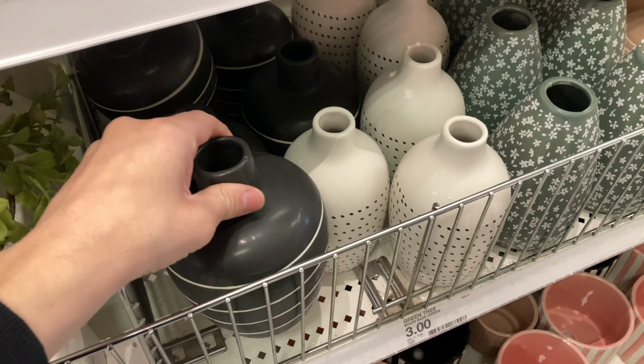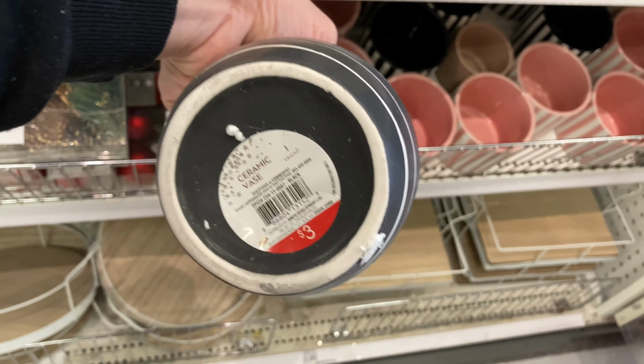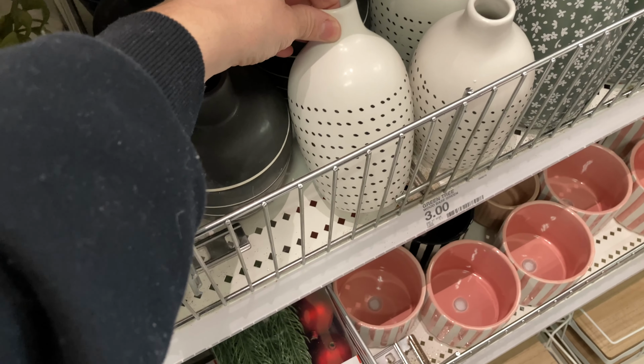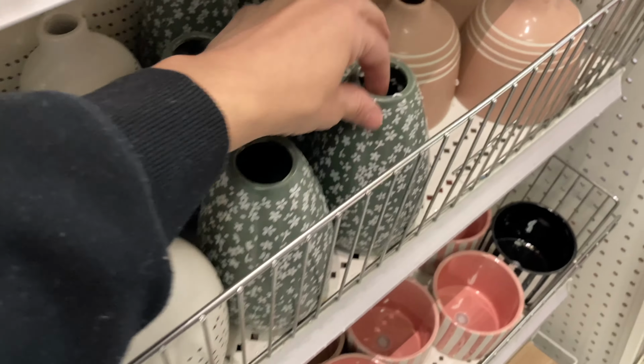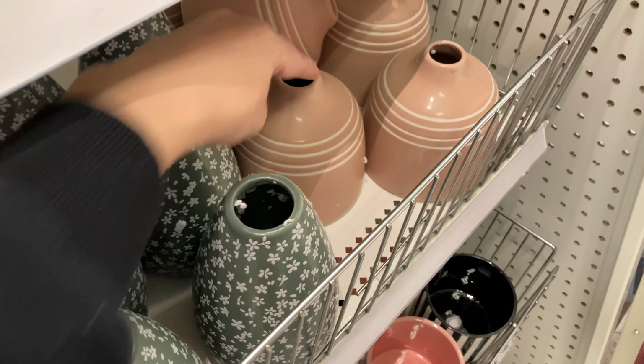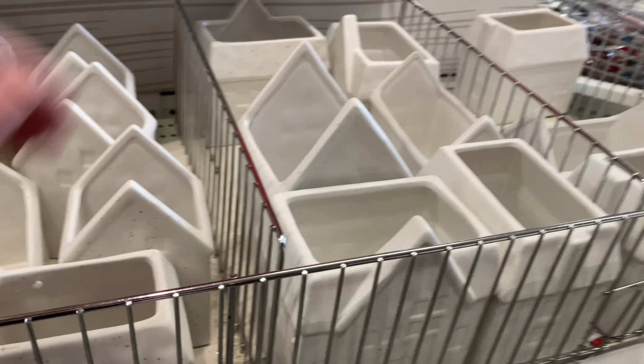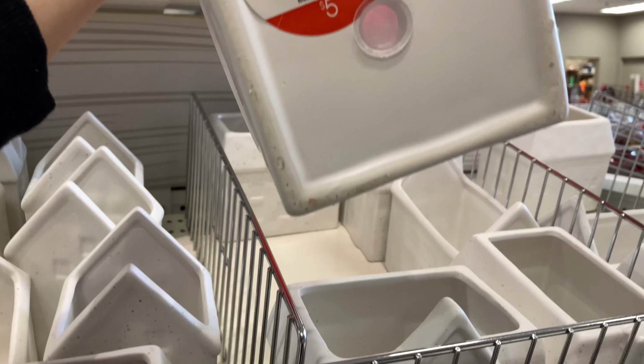I am obsessed with these planters. They are adorable, and you could put little pieces of pampas grass, some eucalyptus. They had four different kinds, and I am all for it. You could even buy four of them and place them together, and arrange different flower arrangements across your island or something. I think that would be really cute.